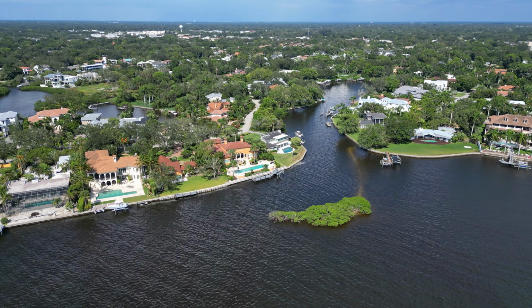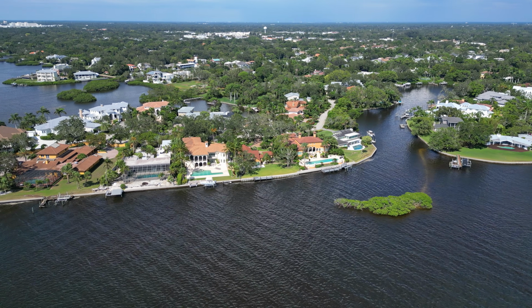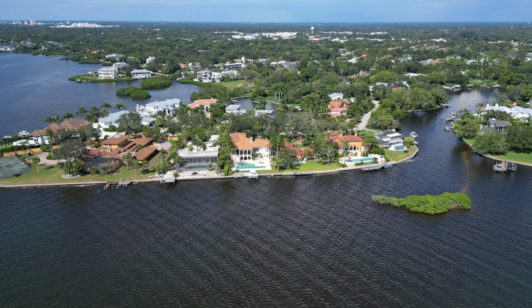The types of people I suggest to check out west of the trail are those searching for waterfront lifestyles, somebody looking for a large home, and definitely somebody with a big budget. West of the Trail is the most expensive area on this list.